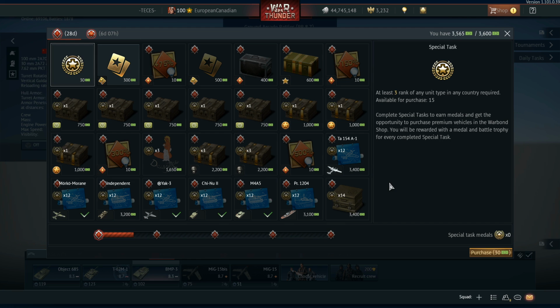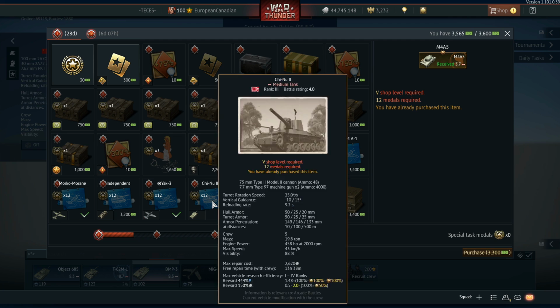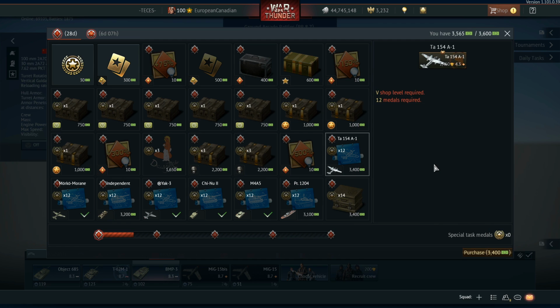There's only two really damp squibs in a way. You have the Independent and the M4A5, but even the M4A5 is solid. It's just because of the fact that that lineup is already really good, it's hard to make an argument for it. So let's do some priorities. Number one is the Chinu II, definitely, at least in my mind. Then number two is TAR 154.